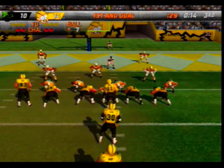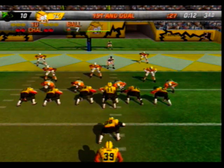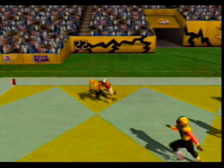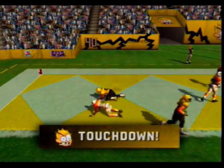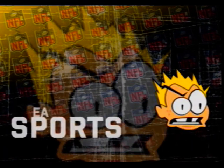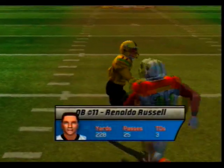Receives the handoff. They'll go with a play fake. Touchdown, home team. And here's what happened. The one thing that makes this play work is a fake to the back. And then with that, it gets a receiver that half step he needs to make the catch.